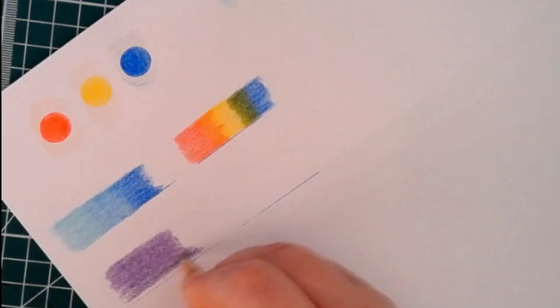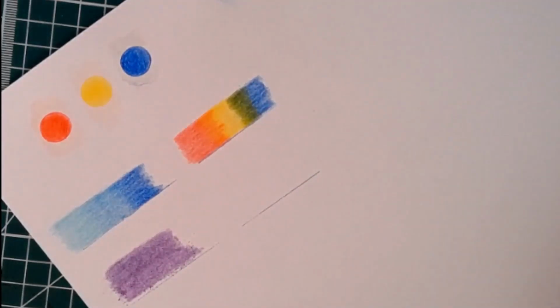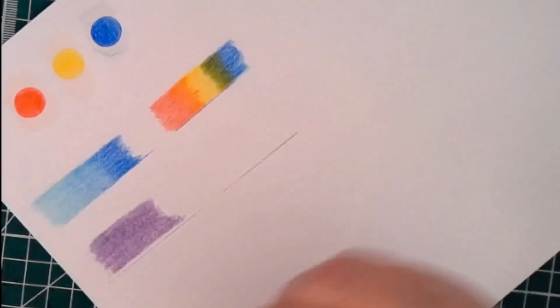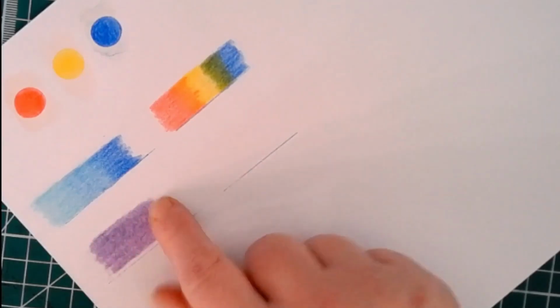This one here is the Blick Studio blender, and it also does okay. It seems to scrape off quite a bit of the color though, which is definitely not what you want to happen. So it does remove quite a bit of color. The Caran d'Ache seems to just mash it around and clump it up. It doesn't really seem to fill in any of the white spot.